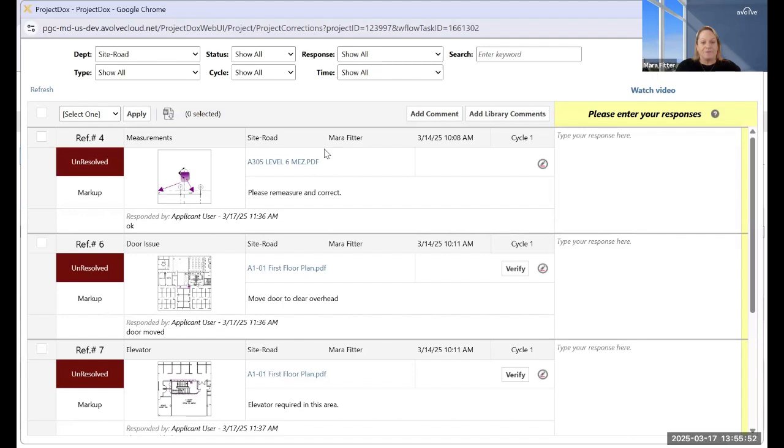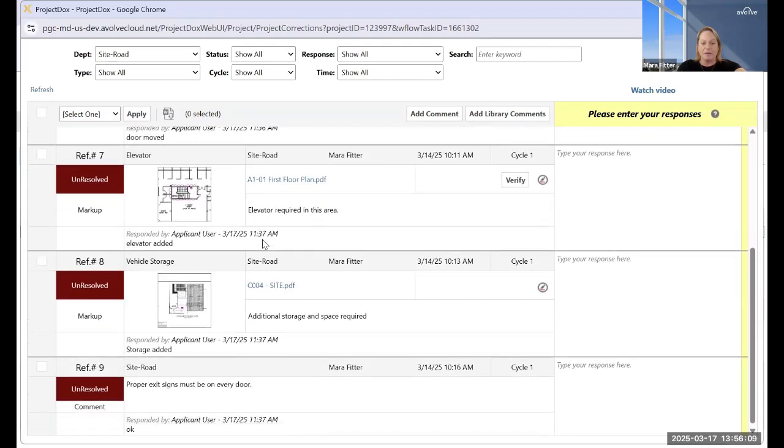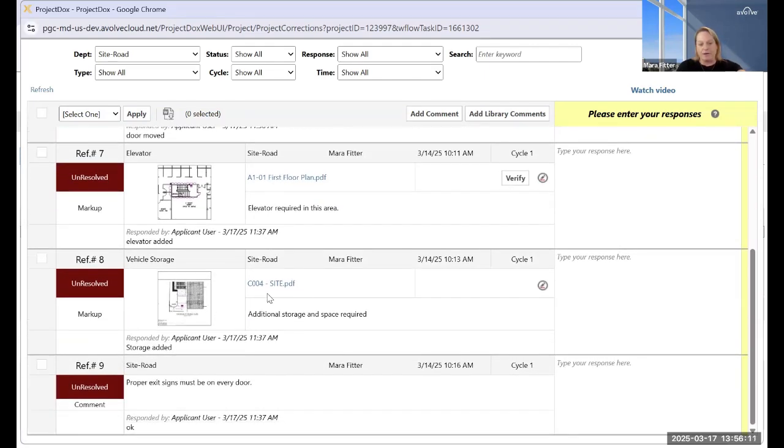I have this first reference 4 that I'm looking at has this file A305. And then I'm going to point out reference 6 and 7. Both have a file named A101 first floor plan. That's 2 markups on the same file. And then I have a file called C004 site, and that has 1 markup.